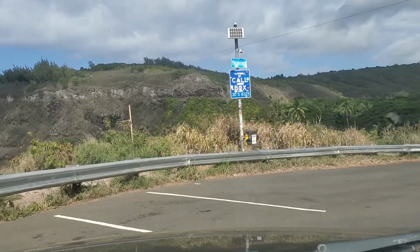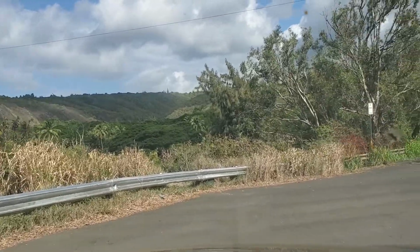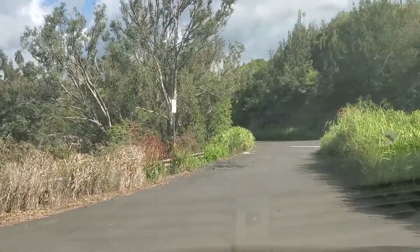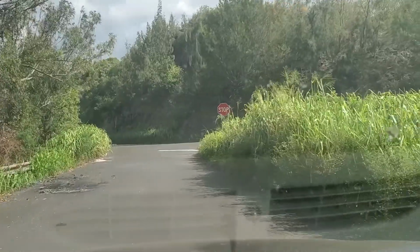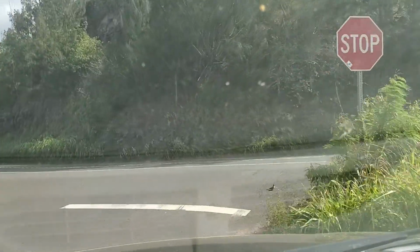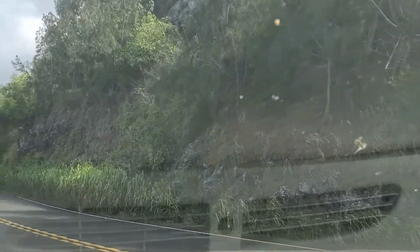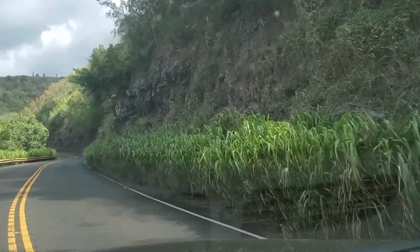So there's an area that starts back there. I'm not sure what the name of it is, what they've named it, but down here is Honolulu Bay with all the rocks and stuff. But people park back there, or they park up further here. So I'm going to continue on this road to the Blowhole.